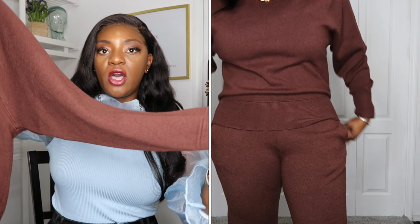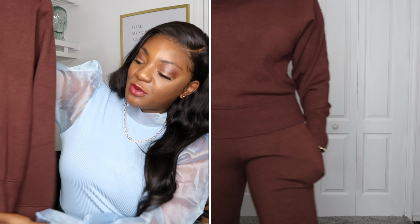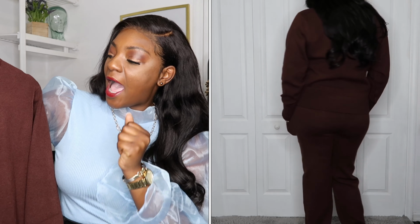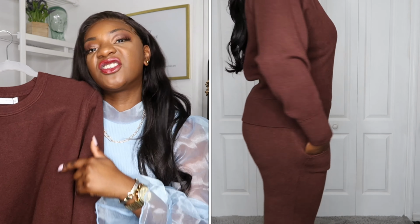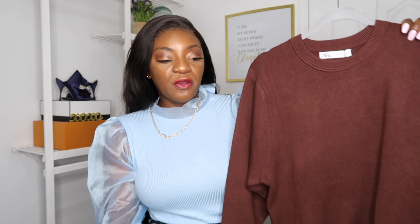The sleeves are pretty long. There's not much to say about this, right? It's a ribbed hem, there's ribbing on the bottom here. It's actually pretty thick, so I feel like I can dress this up or down. Now granted, it is loungewear, so I can wear it around the house, but for $45.90, please believe I'm wearing it out somewhere. This would be great for travel if I'm going for colder weather, or if I just want to be comfortable on a plane, because I am one of those people who get super cold on the plane quickly, so this would be perfect.